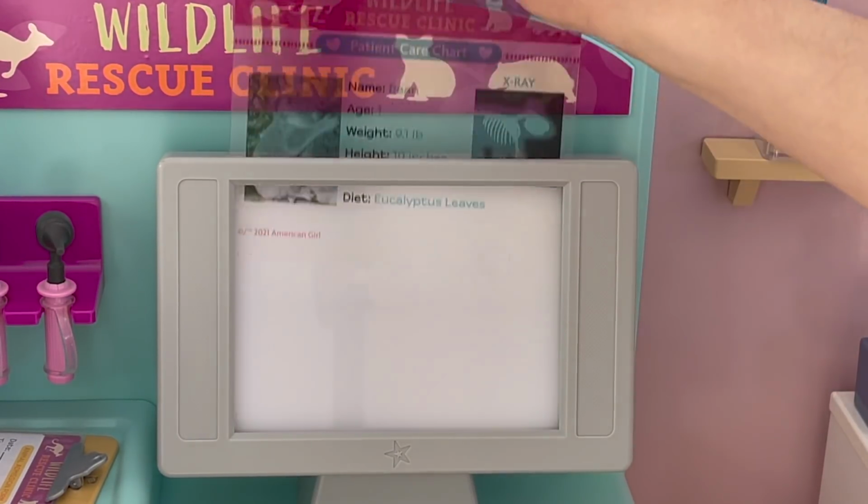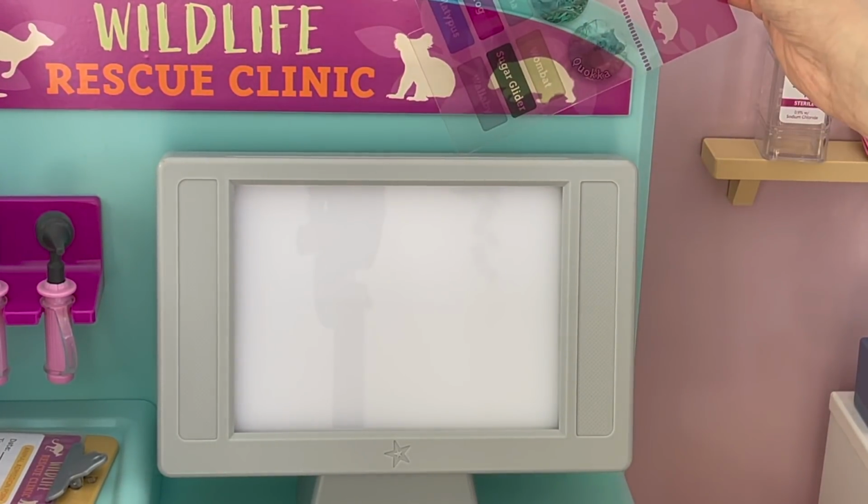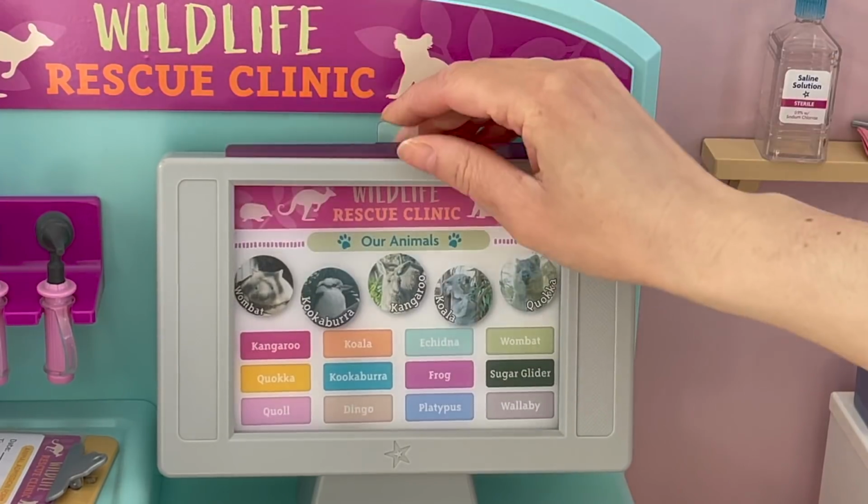And then we'll remove this screen, and then we'll add in the last one, which talks about the different animals that are at the rescue clinic. So we'll just add that over by the opening, and we'll place it like so.